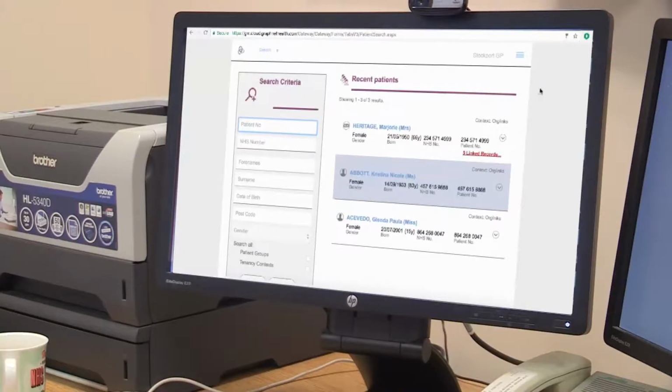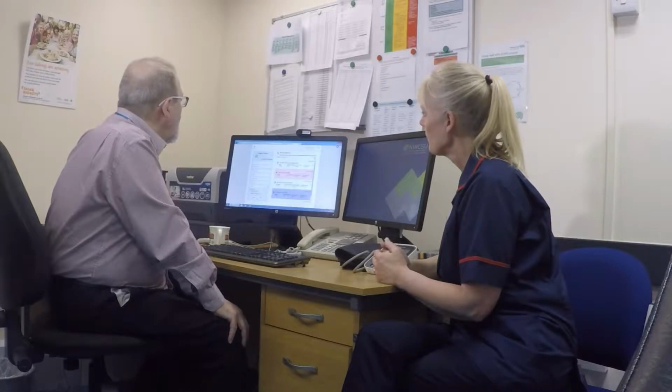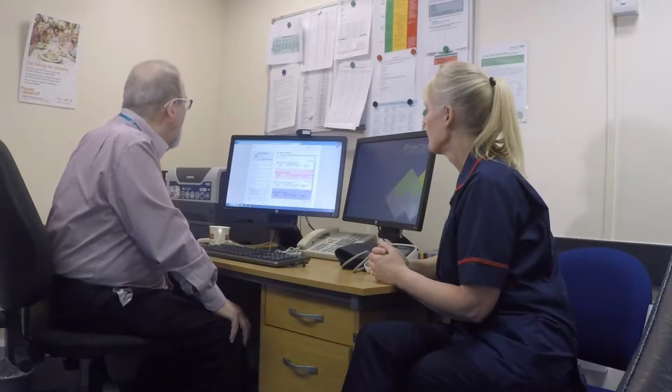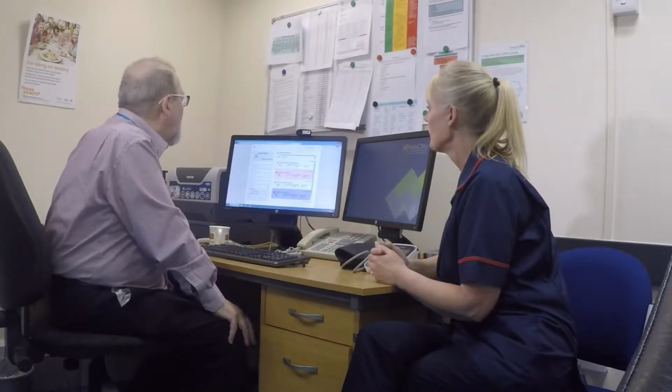All right. So you have a search here, NHS number, you know, the more you can put in, obviously the more precise the search is. Yeah. Because if you just search for Smith, you know, you're going to find an awful lot across Stockport. So if you know the first name or the date of birth, it does just narrow it down.